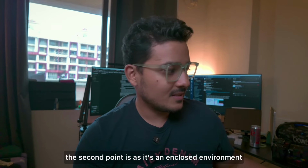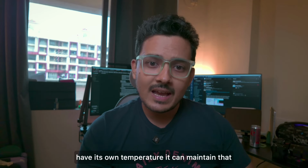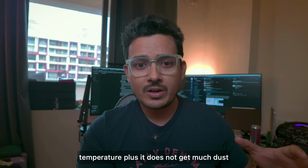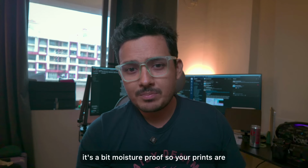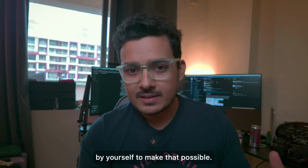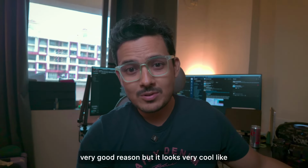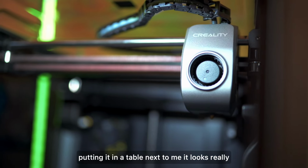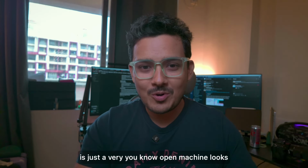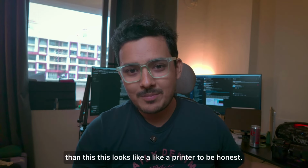The second point is, as it's an enclosed environment, it comes with a full enclosure, so it can have its own temperature, it can maintain that temperature, plus it does not get much dust. It's a bit moisture proof, so your prints are a little bit better than Ender 3. In Ender 3 you have to do most of the things by yourself to make that possible. The final one, which is not a very good reason, but it looks very cool, like putting it on a table next to me, it looks really cool compared to something like Ender 3, which is just a very open machine, looks like a mechanical piece put in your house. Rather than this looks like a printer, to be honest.